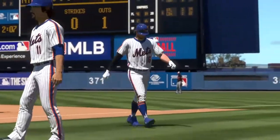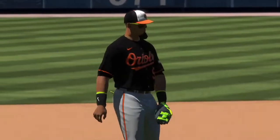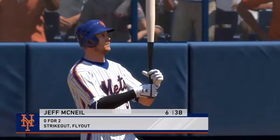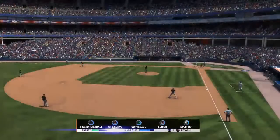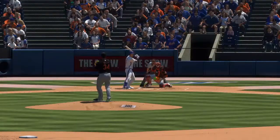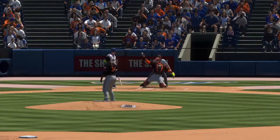Now batting, number 6. Ready once again, Jeff McNeil. It was a flyout for him in his last trip. The pitch. And that's in there for strike 1.